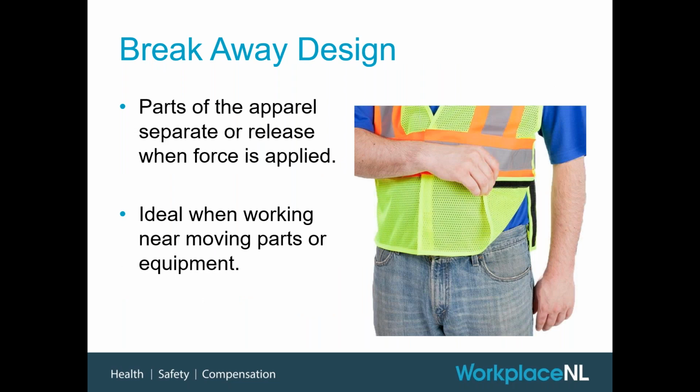The breakaway design means that part of the apparel separates or would release when the force is applied to it. So that design is ideal when working near moving parts or equipment. And of course, sometimes it comes down to personal preference as well. You may see other people wearing this that are not working around moving parts or equipment just because they like the design and they like the style of it. Others may find it somewhat frustrating if it's constantly coming apart. But again, the breakaway design is ideal in situations where there could be an accidental entanglement and it would easily break away, allowing someone to get away from that risk or that hazard.